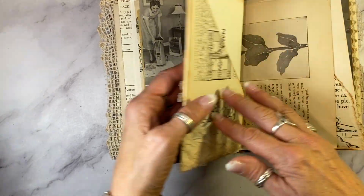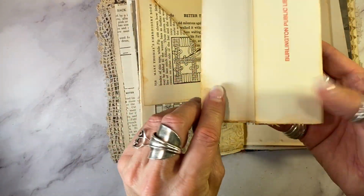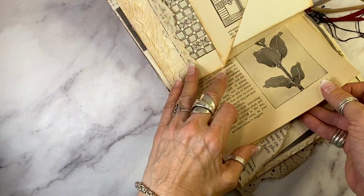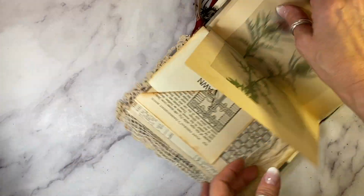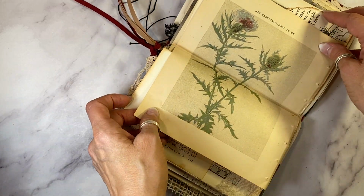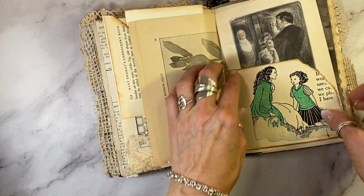Little embroidery bits up here and here. Lots of fun. And then that is the inside of a library book that was withdrawn, put out of circulation. Oh, this is a lovely plate from 1920 from the art education book. Look at these thistles. And then another one on the other side, just gorgeous.